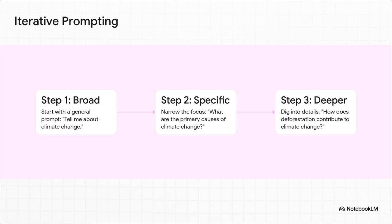It's called iterative prompting, and it just means you don't have to get everything perfect in your first question. You can start with something big and broad, then in your next message, get a little more specific, then go even deeper. Just like talking to a real person, you can guide it, ask for more details, and really zero in on what you want to know.